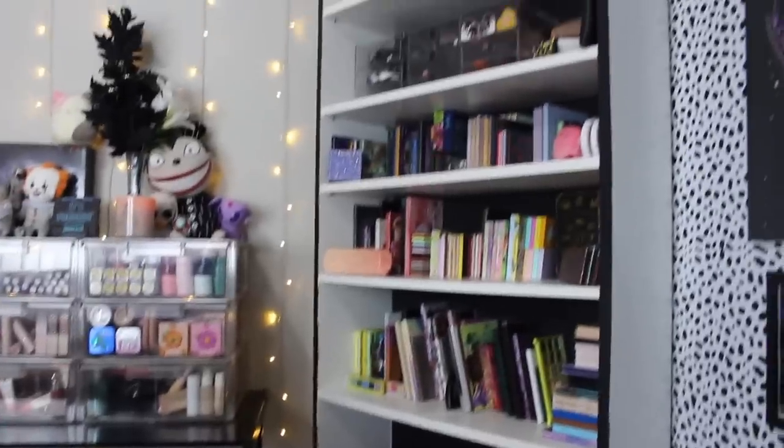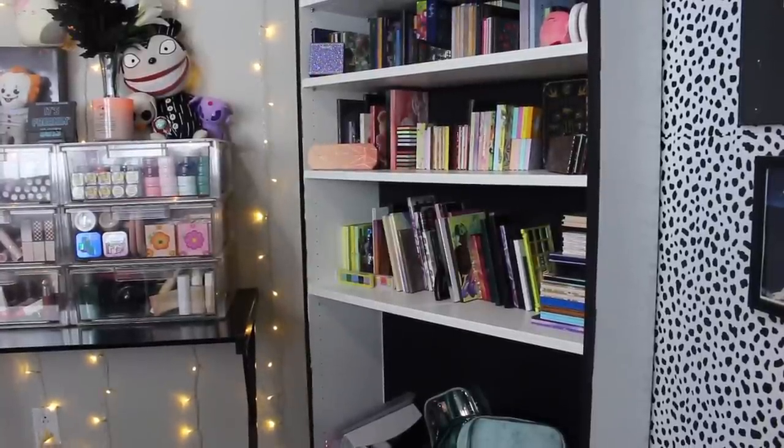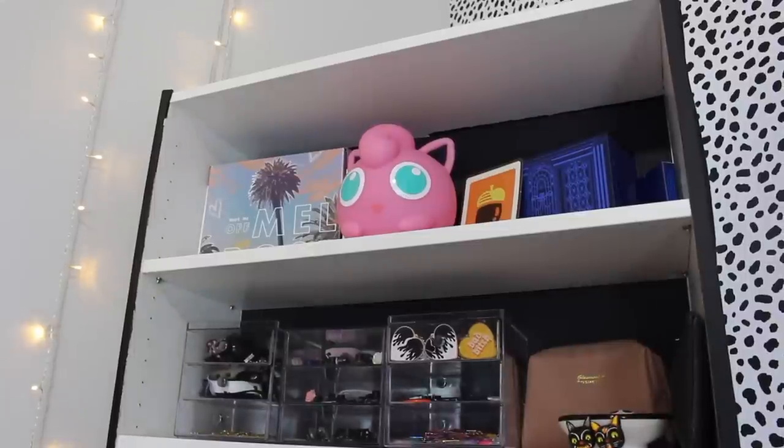All right, and now we are at my backdrop area. My organizers are over there. Bookshelf. We're going to talk about the bookshelf first and then we'll move on to the organizers. So I figured let's start at the top and work our way down.